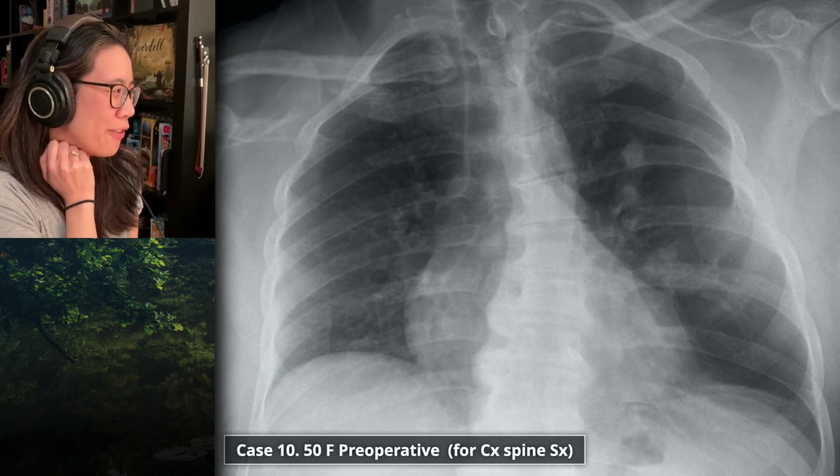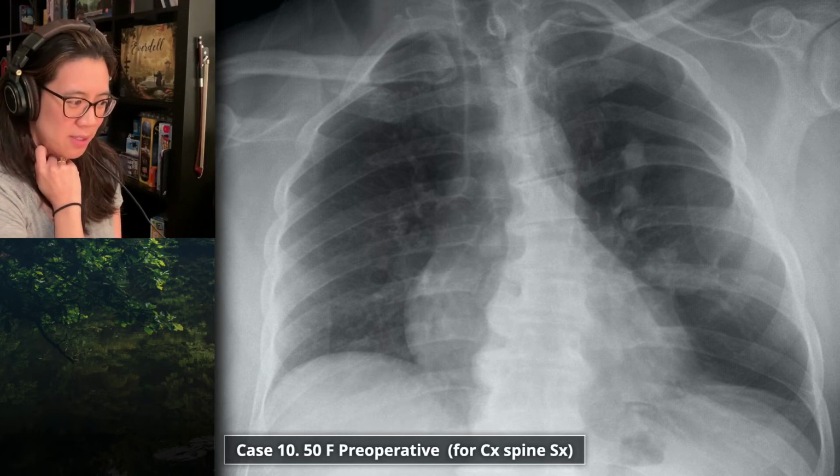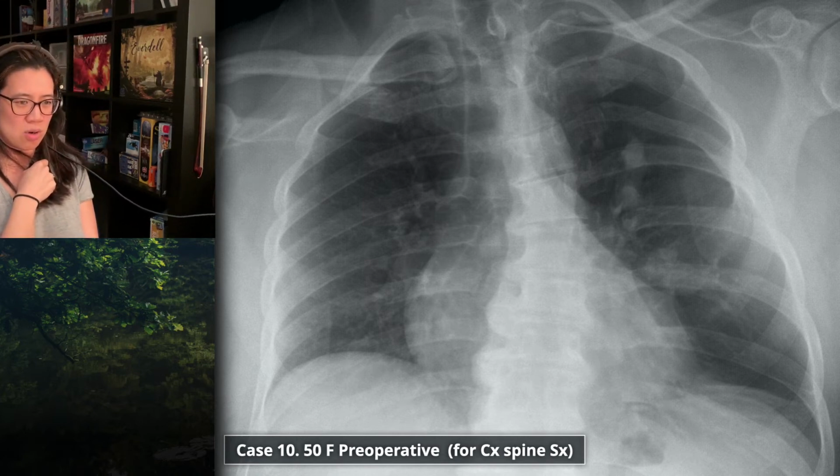Okay, so 50-year-old female. A frontal chest radiograph in a 50-year-old female, pre-operative assessment for cervical spine surgery. She's got degenerative canal stenosis of the cervical spine. This is just a routine pre-op chest X-ray.